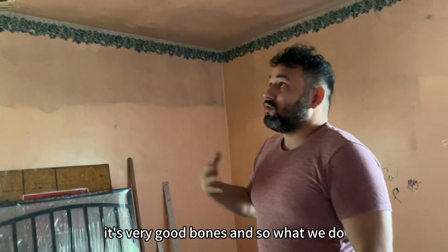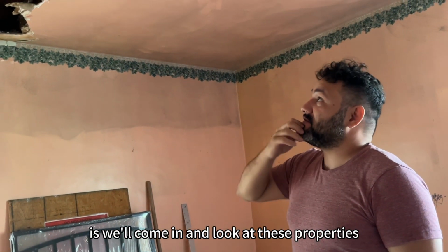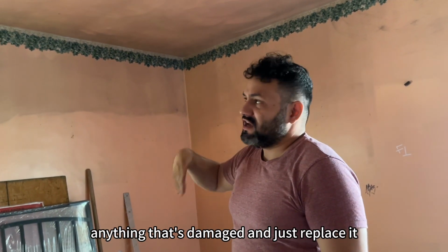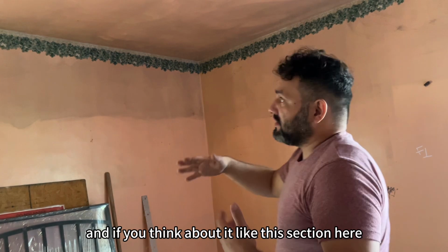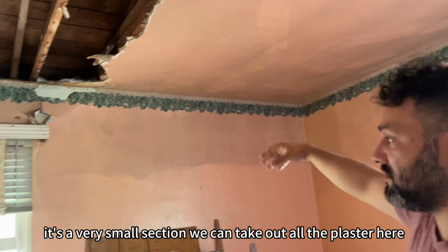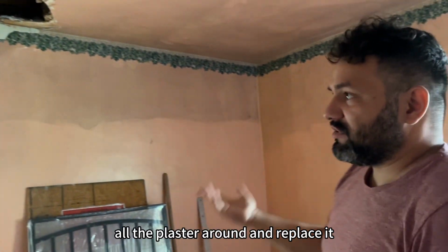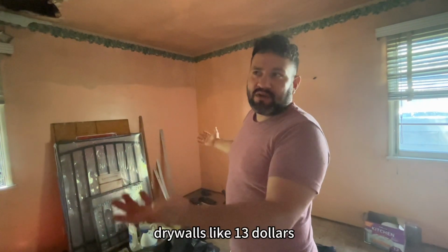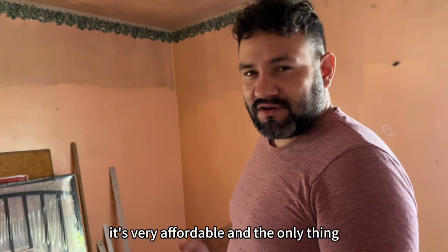And so what we do is we'll come in and look at these properties, take out the plaster, take out the old drywall, anything that's damaged, and just replace it. If you think about it, like this section here, it's a very small section. We can take out all the plaster here, all the plaster around, and replace it. A 4 foot by 8 foot drywall is like $13, so it's very affordable.